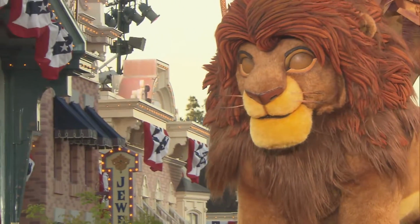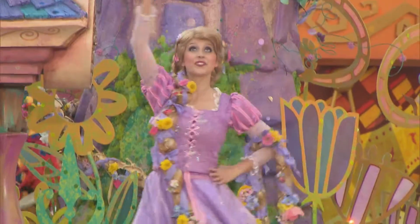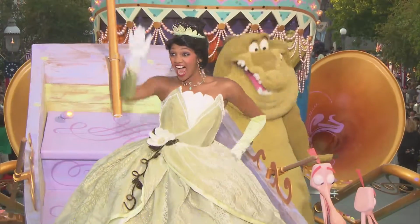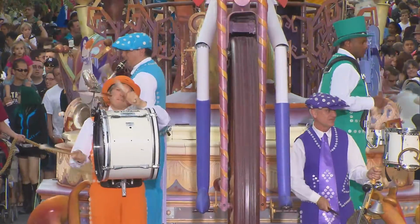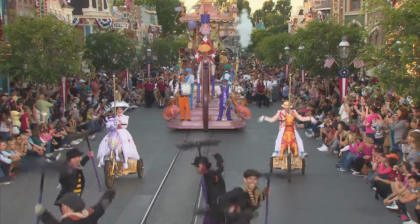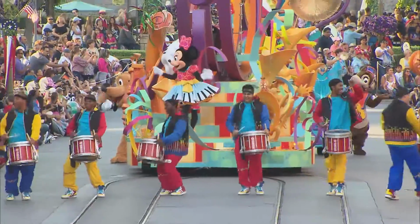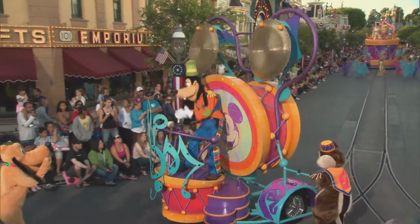Most of our guests are very, very complimentary about this parade, and I think it's because it harkens back to our traditional parades where we have many, many characters out on the street. And the live musicians, people have told us that that's a very exciting thing for them. But the fact that in one place on the parade route, you can stand or sit and watch this amazing parade of characters come by with some incredible music, I think it comes together and our guests really enjoy it.